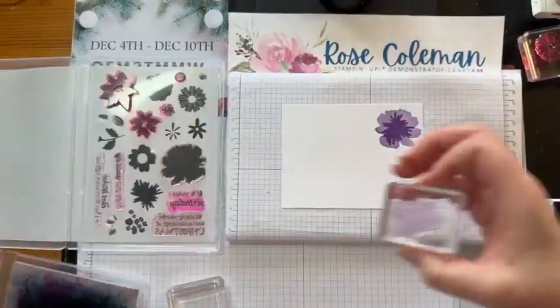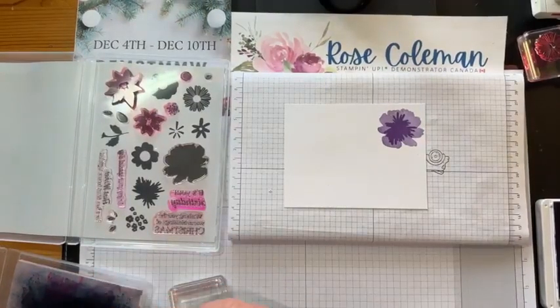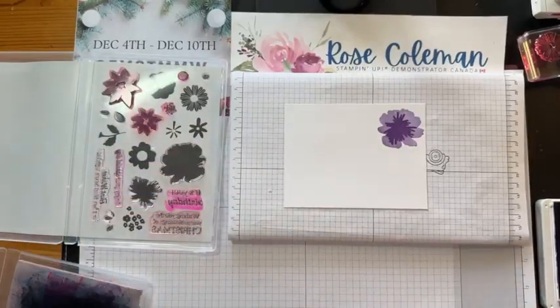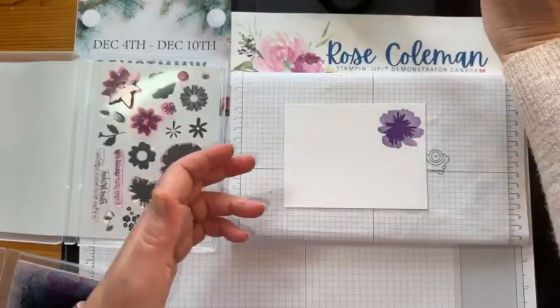Flowers are not, you know, they're not all the same in nature. They're unique, just like us, right? So you can stamp these however you like, and they will all turn out great. Okay, so Gorgeous Grape. I'll just move that off to the side.